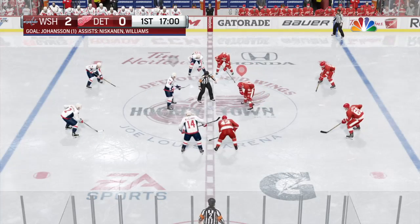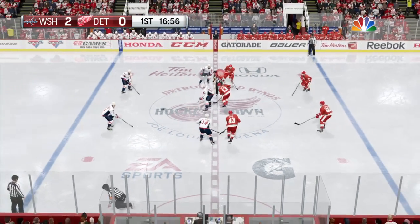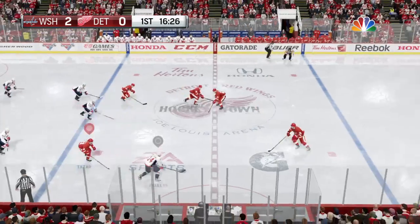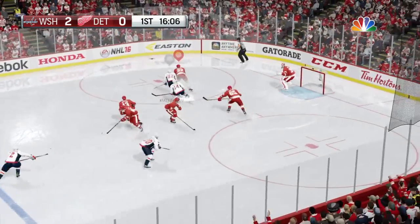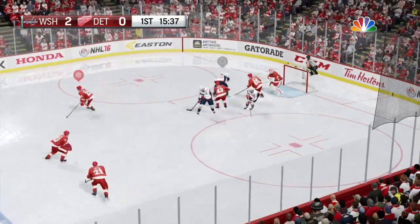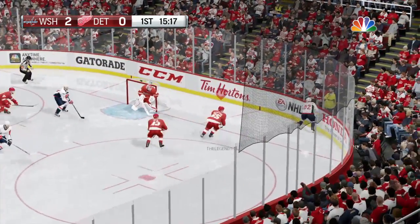Under 3 minutes played here in the first. The Capitals have widened their lead. It's now 2 goals. Solid win at center ice. Now what? Corralled by Niskanen. To Williams. And possession now on the pickup by Quincy. Out of his own end as he carries it. In the attacking zone, puck picked up by Johansson. Jabbed away by DeKaiser.